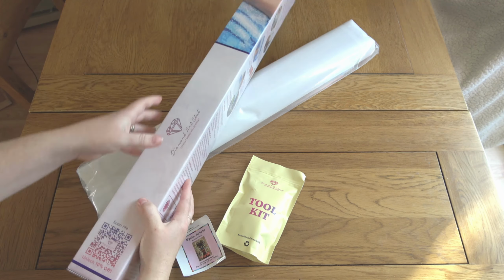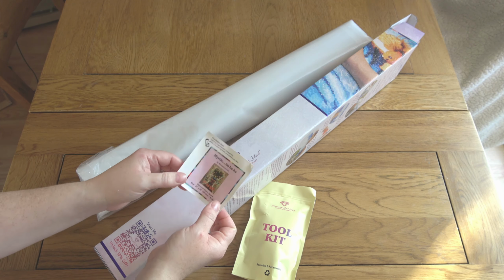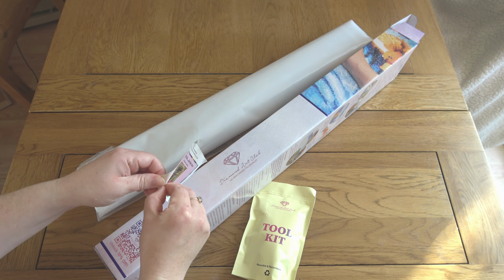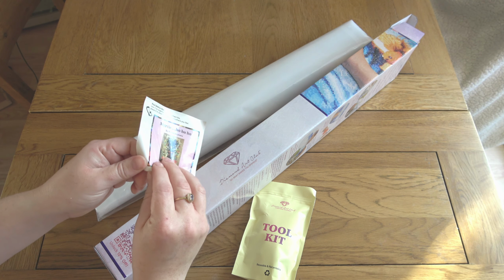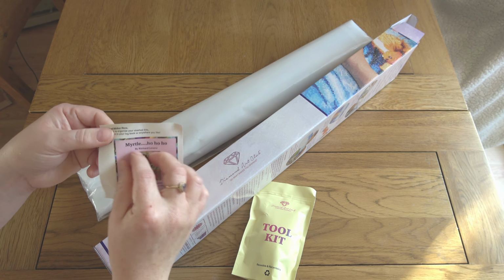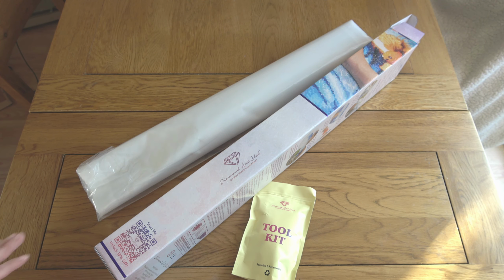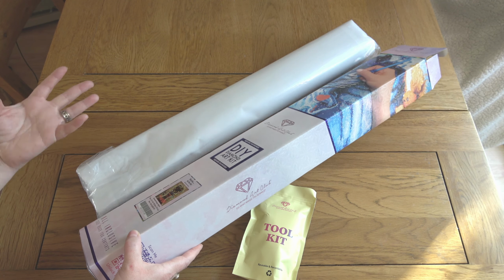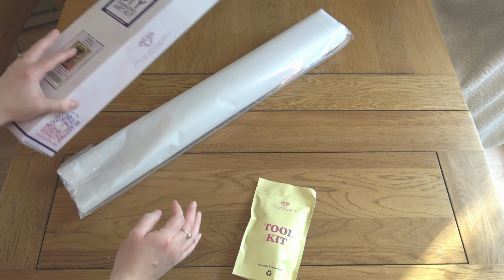So first of all, I personally like to use this small sticker on the side of my box just for the way I store them. It helps me to see them better in that cupboard. But people use these for all sorts. It's got a little bit of information about the painting on it, and it's just a useful little thing. Oh, I can't peel that off. I'll do that later because I'm all fingers and thumbs. People use them for logbooks, just all kinds of things, and they are a really nice addition to the kits.